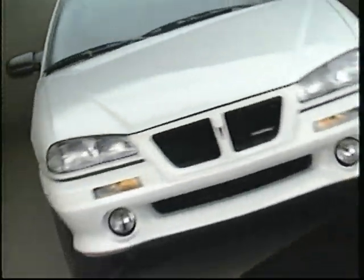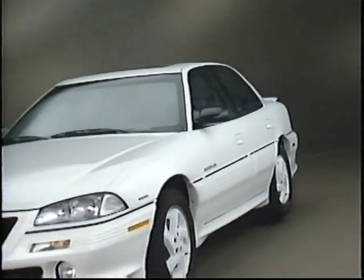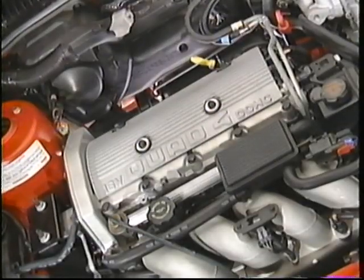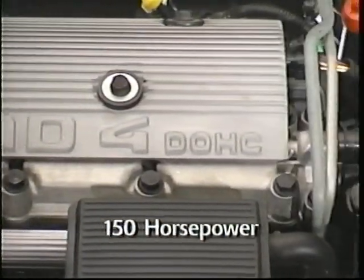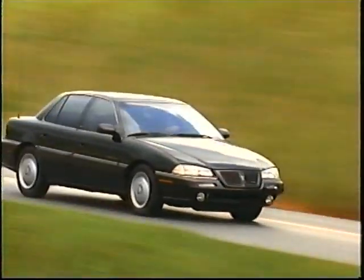Yeah. With those lower aero ground effects and the 16-inch aluminum wheels, I could really like driving a sedan that looks like that. Well, sure you could, especially with the engines and suspension they have. And it says that the standard engine is a high-tech 150 horsepower dual overhead cam Quad 4 with new balance shafts that make it quieter and smoother. Wow, 150 standard horsepower? That's great.